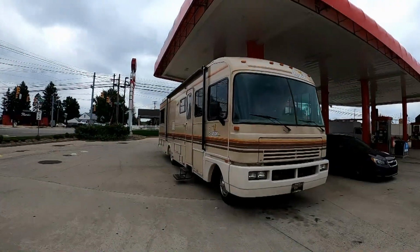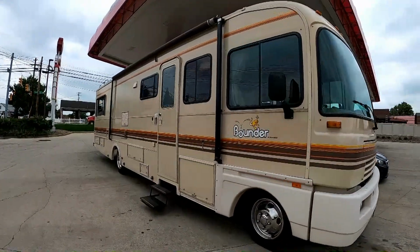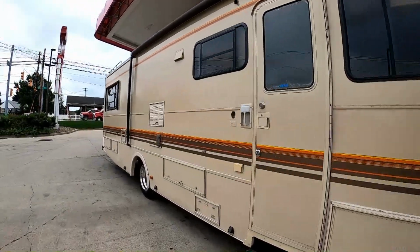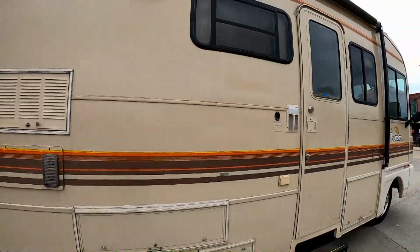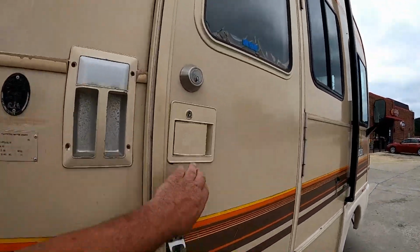I think Betty and Bella are both ready for a road trip. We've been stationary for quite a while. Maybe it's time. Let's jump ahead one day.